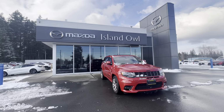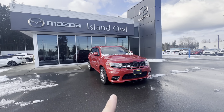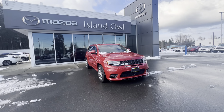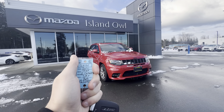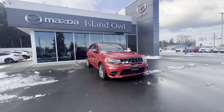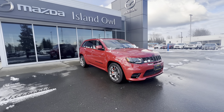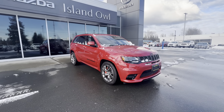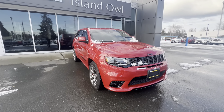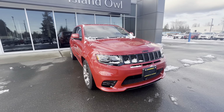It's Brandon down here at Island Owl Mazda, and I have the pleasure of showing this beautiful unit to you. This is a 2021 Jeep Grand Cherokee with the SRT package in stunning red. Guys, this is a whopping power horse if you've ever seen one. The SRT package comes with a whole lot of bang for your buck, starting under the hood with that 6.4 liter, giving you all that get up and go power you could want. And then inside, you've got tons of room for the family. Let me get you into it though.